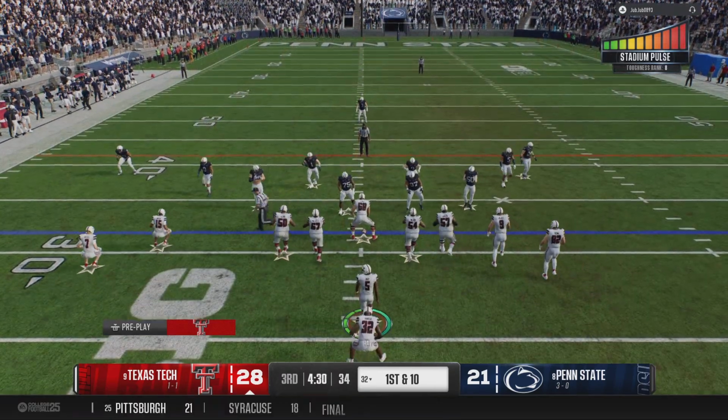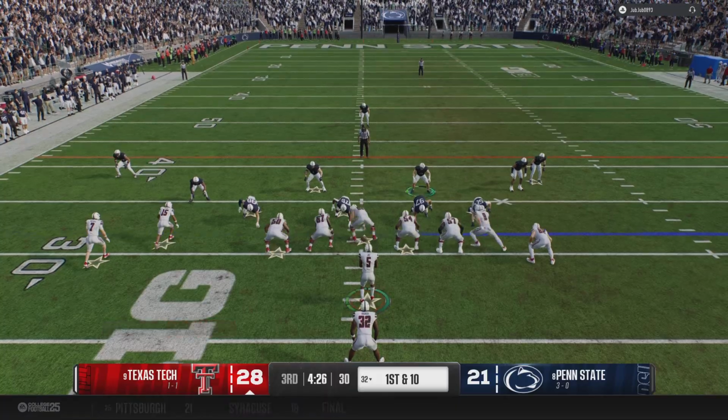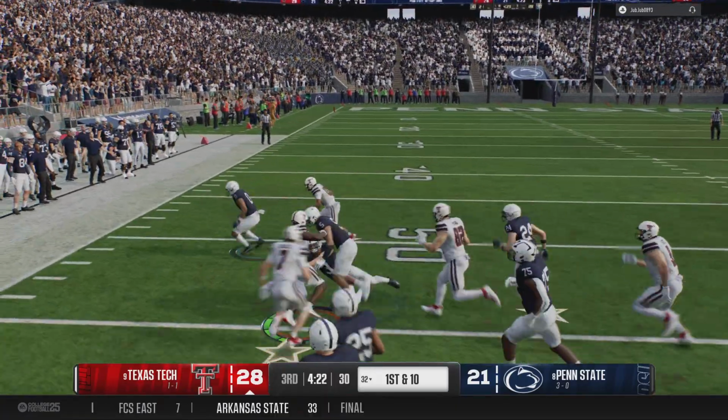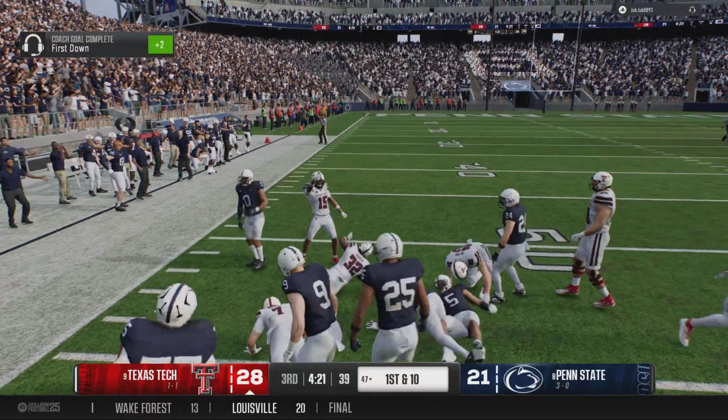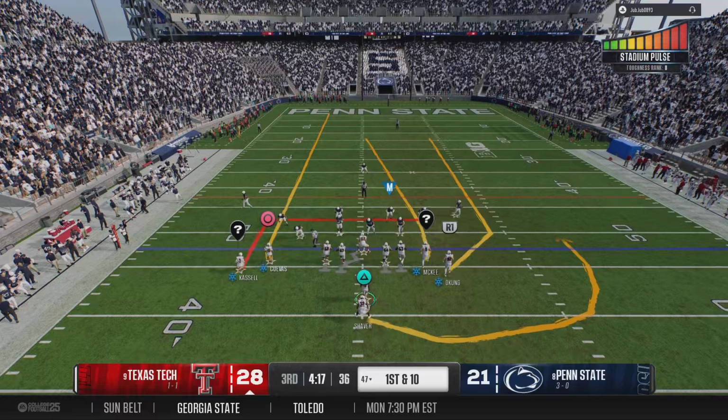And I'll tell you what, the struggle for this offense has been stringing those first downs together. They're not in the top 50 in college football in first downs. They'll get one and then they kind of stall. Let's see if they can put multiple first downs together, get one of those long drives going. And the Red Raiders are on the move.